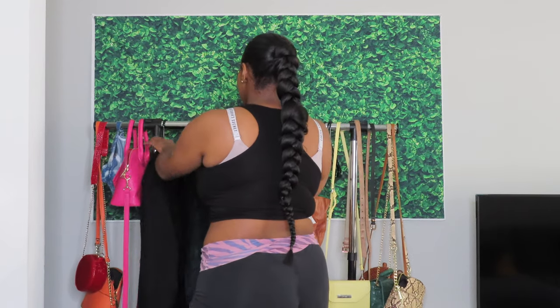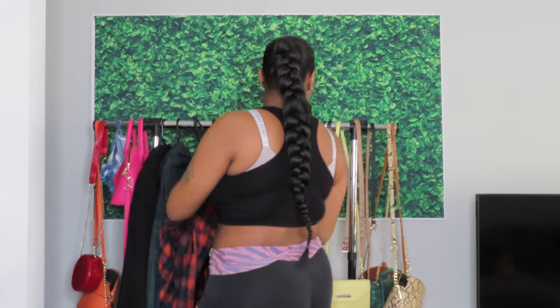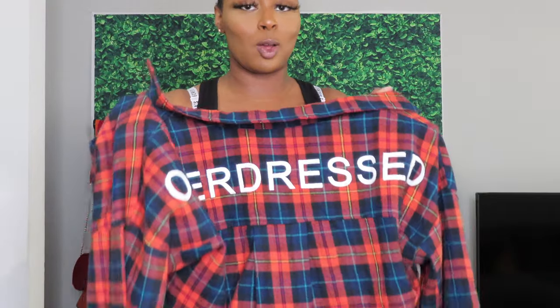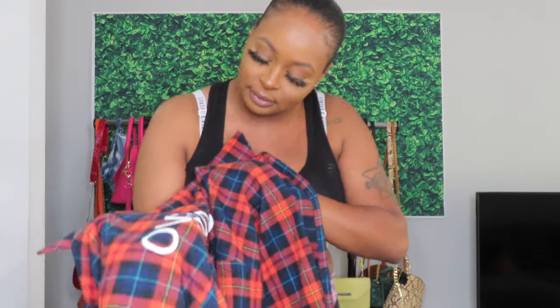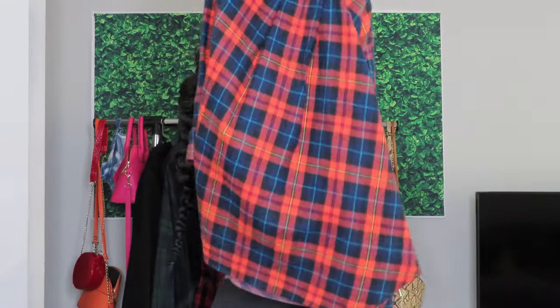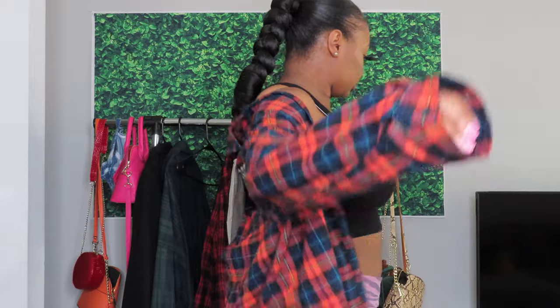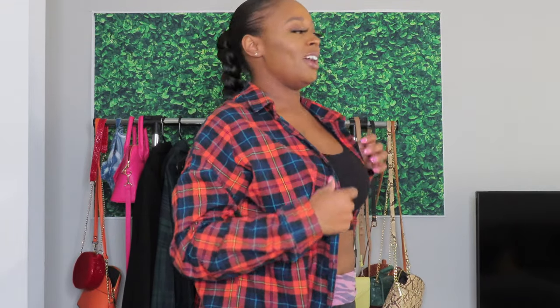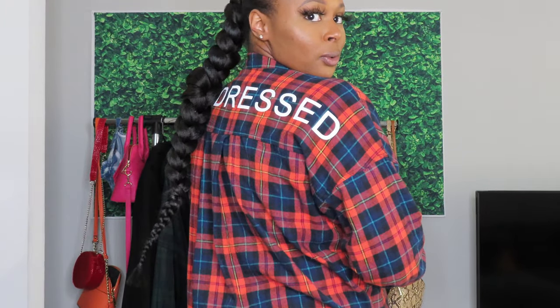Since we're in the Fashion Nova zone, let's get this other Fashion Nova item out of the way. This is a flannel top. It says overdressed on the back, so I thought it was super cute because of the words on the back. And it's orange and navy. This fall, I said I wanted to get more into the flannels. I have to be thinking they're really cute. See, ain't this cute?